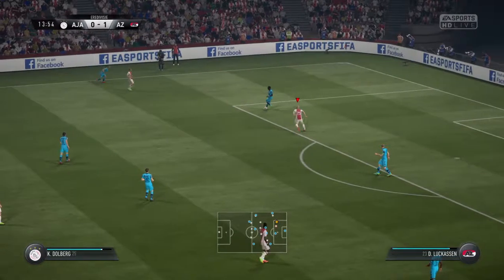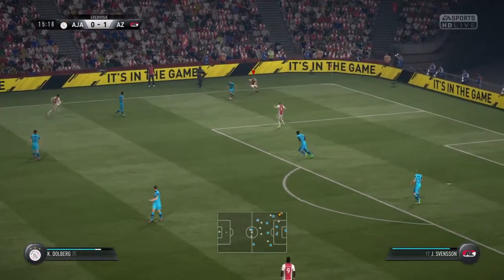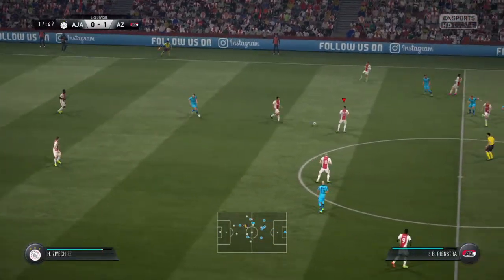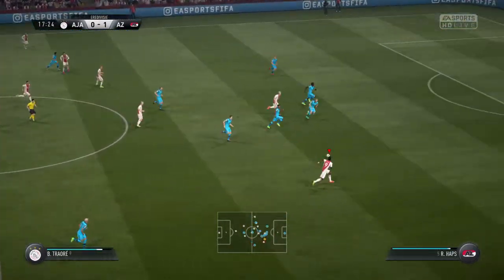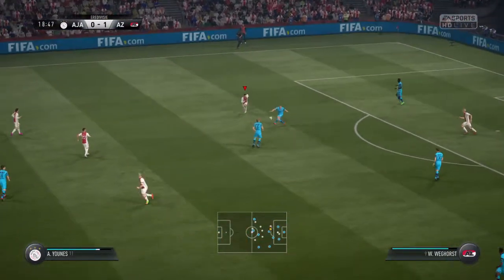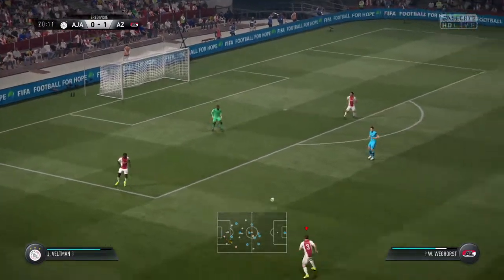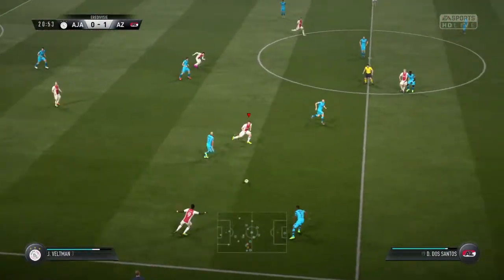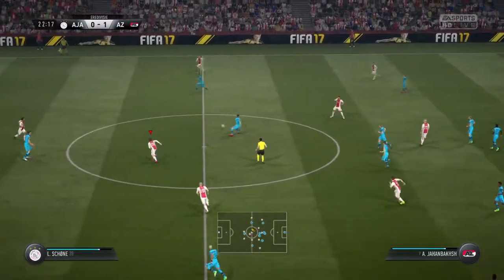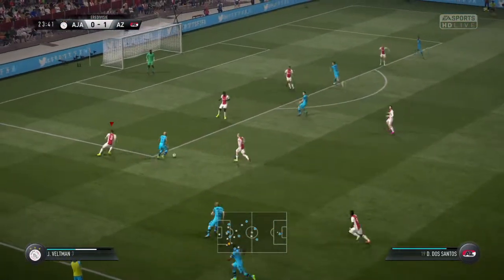Svensson. Davy Klaassen. Onto the attack now. It's safe to play it back to the goalkeeper. He's good with his feet. Nice return pass. They've got the ball back by that interception. Not rushing it here. Moving from one side to the other.